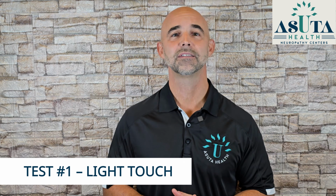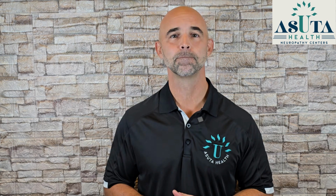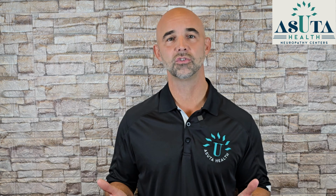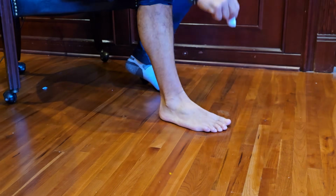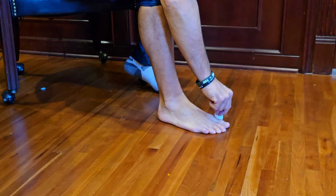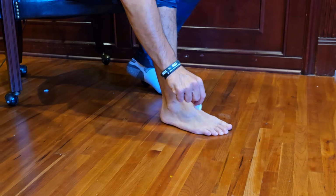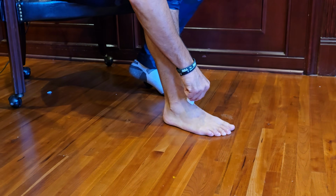This first test is going to tell if your brain and your feet are communicating properly. Take a cotton swab, a tissue, or even your fingertip. Make sure your feet are clean and dry, and then go ahead and close your eyes. Now, gently touch the top of your big toe and the top of your foot. This is even better if it's done by someone else. Now, ask yourself, can you clearly feel that light contact? Or does it feel dull, fuzzy, or missing in certain spots?